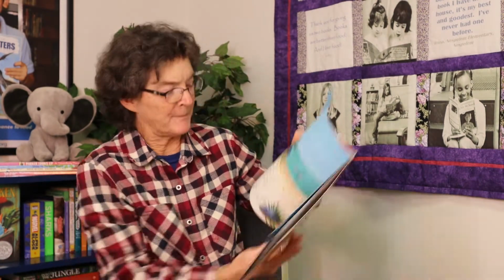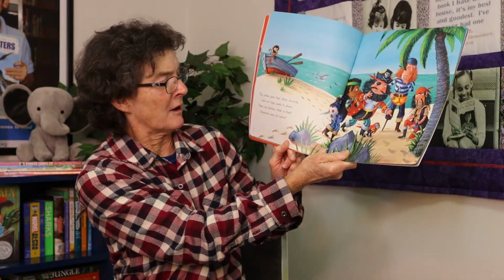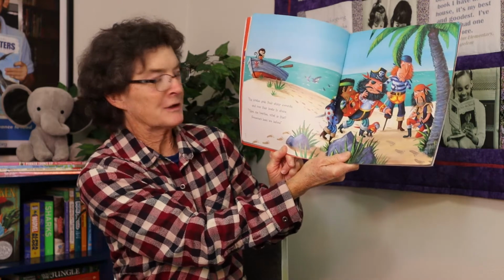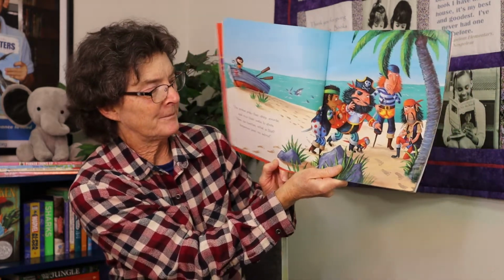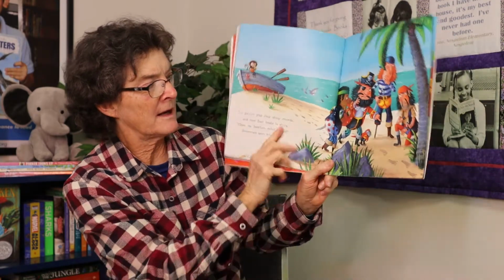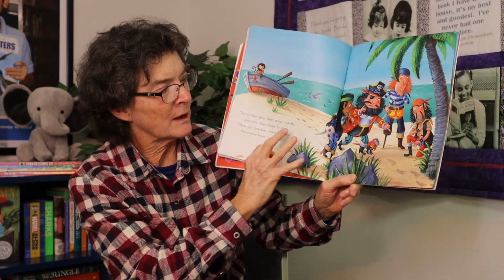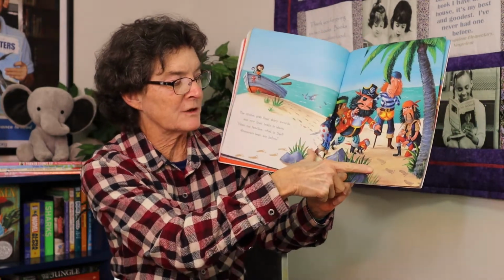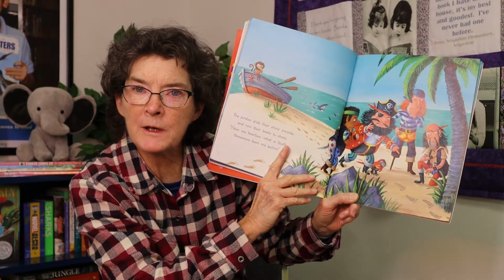The pirates grab their shiny swords and row their boats to shore. Yikes, me hearties, what is this? Someone's been here before. How could they tell that somebody was here before? Well, it looks like the captain is pointing to something in the sand. It looks like footprints.